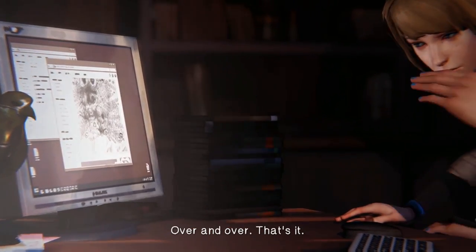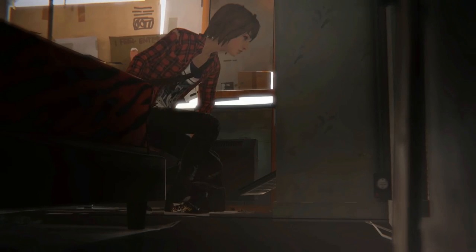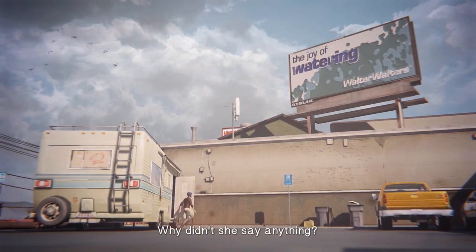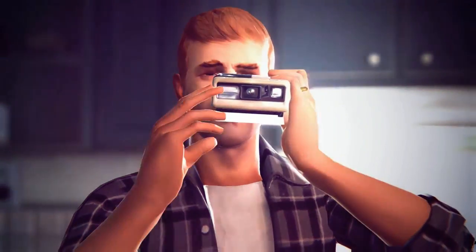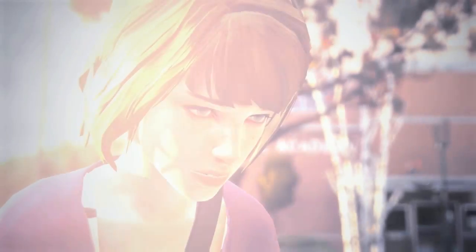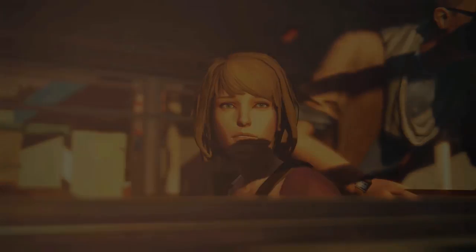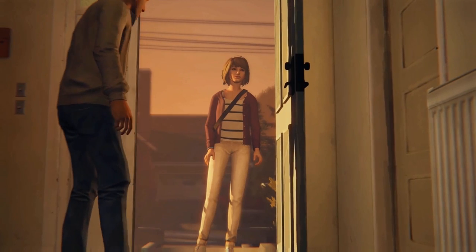Max, you better come check out these files. Rachel in the dark room. Over and over. That's it. Listen, I found pictures of Rachel and Frank. Being more than friends. I can't believe she was banging Frank. Rachel straight up lied to my face. Why didn't she say anything? So who do you most want to blame? My fucking dad, of course. Hello? No, you don't. Do you know what it's like to wait for your father to come home when you're a kid? Ever since he died, my life has been dipped in shit. Chloe, I am awesome. We are awesome. Hello? Are you even listening, Maxine? This is totally fucked up. What else have I changed? Max Caulfield. Hold on. Chloe, you have a visitor. Ah, God damn it.